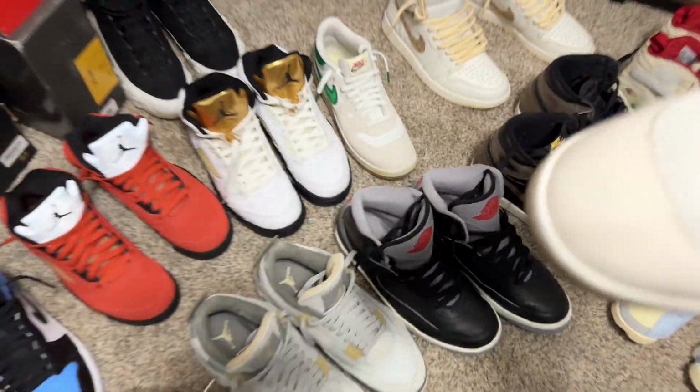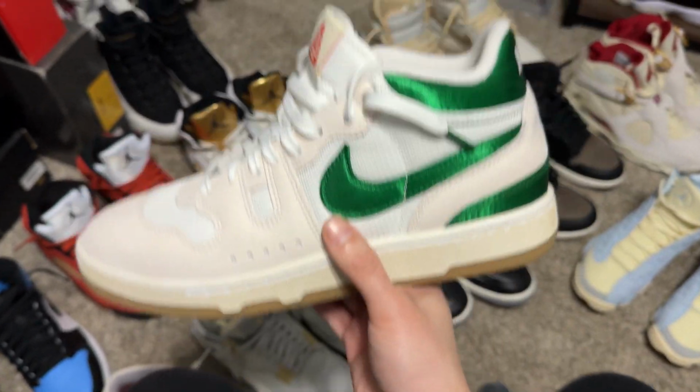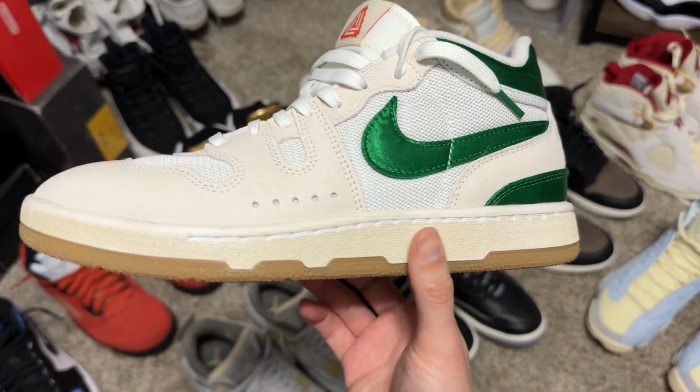And then these also, man, one of my favorite collabs of last year, the Social Status Mac Attacks. Really like these, but look at this, man.